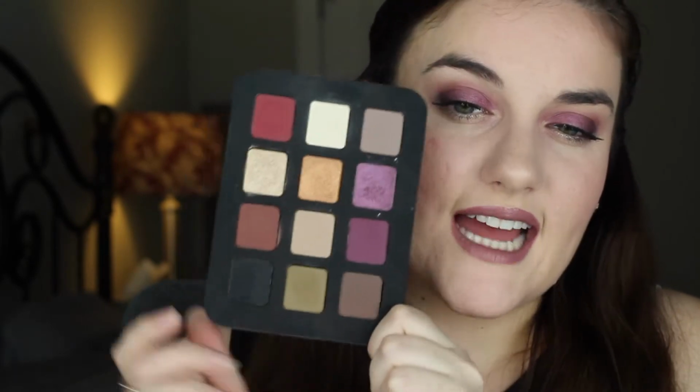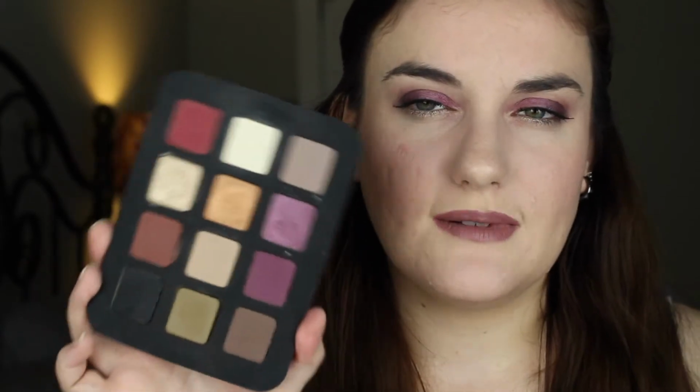Also, this middle metallic shade, the orangey one, I really don't like it. Probably because it's really warm and orange. But I just don't like it. I don't think it's as good as the other two metallic shades beside it. I just feel like it's a little stiffer.